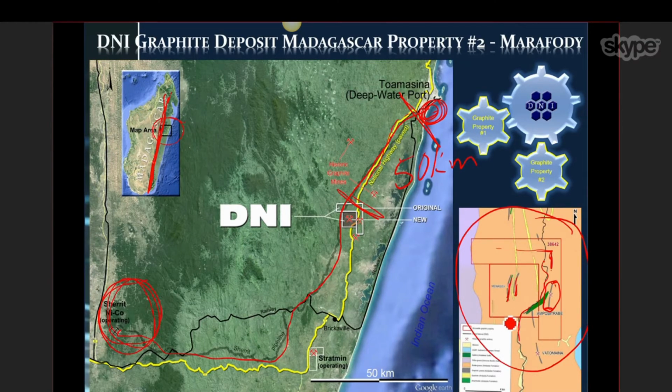But you can see here now, DNI has a beautiful land package. The first property was over 63 square kilometers. When you add in the new property, we have over 100 square kilometers in this area. Again, only 50 kilometers to a port. The first property is permitted. We can put that into production whenever we like. The second property also has the same permits. We just have to transfer it from the current owners over to our name. We don't expect that will take longer than a few months.